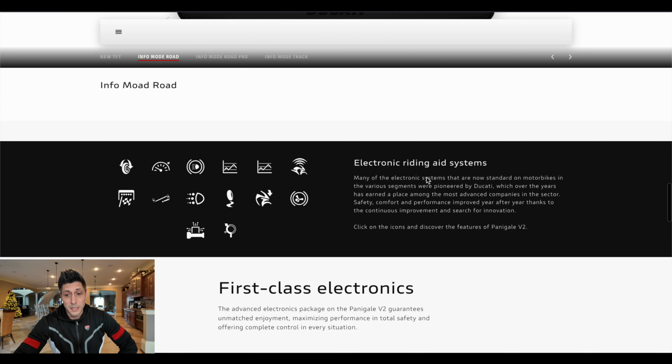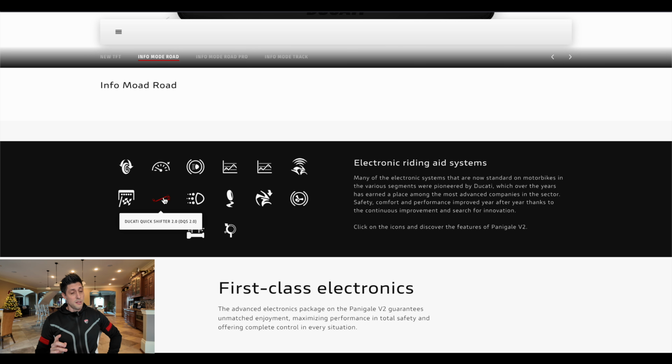And then look at all these electronic riding aid systems. Holy crap. You've got ABS cornering and slide by brake. That's crazy. Oh wait, ABS slide by brake. Cornering and ABS slide by brake, okay. Cruise control, first time ever, I believe, on a Panigale. Brake Light Evo, I'm not sure what that is. Ducati Brake Light Evo, not sure what that means. Ducati Data Analyzer, that's really cool. Lap timer, GPS. Multimedia system. I think this might be able to do turn-by-turn navigation. I'm not positive though. Power launch control on a Panigale, which I think is the first time ever.